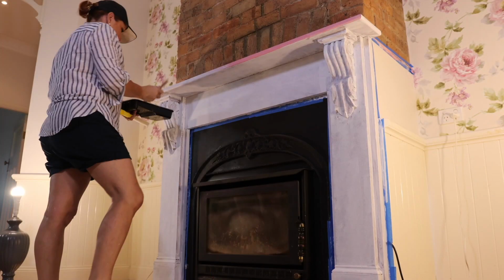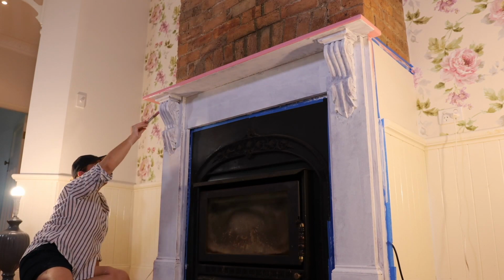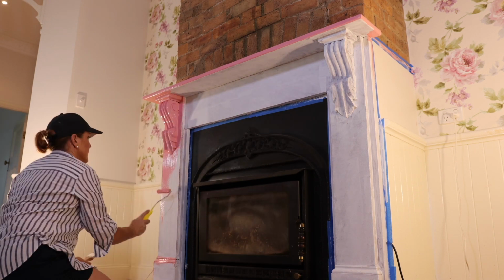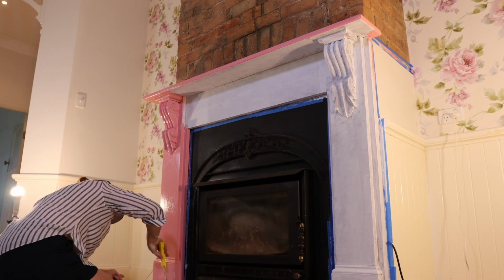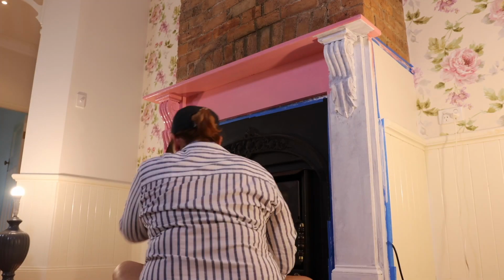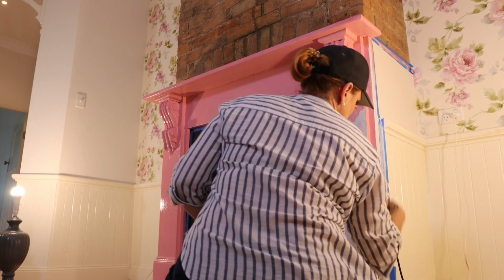Then back to that fireplace. Denise has moved on to her next task and I'm left to bring in the pink. I am using a water-based enamel here so that I can get maximum durability with minimum recoat window for this amazing colour. Not every room in this house is being treated to a spruce up for this event.